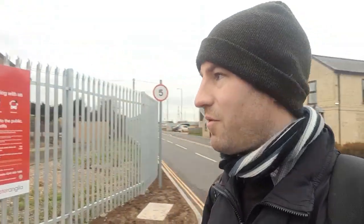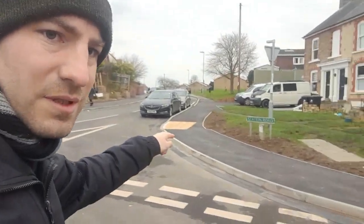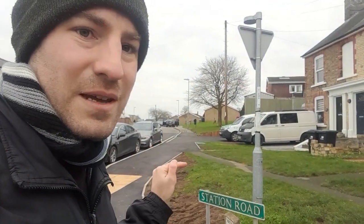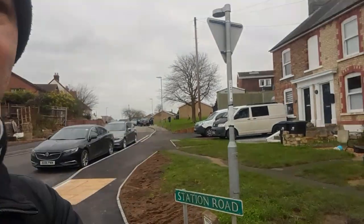Just come up the road from the station. As I said, we're on the way into the town. If we cross the road here though, look, I've just noticed this road here is called Station Road. And that is probably because it comes from the town to the station, but we're using it from the station to the town. So we're going to go up here and have a look at the town.